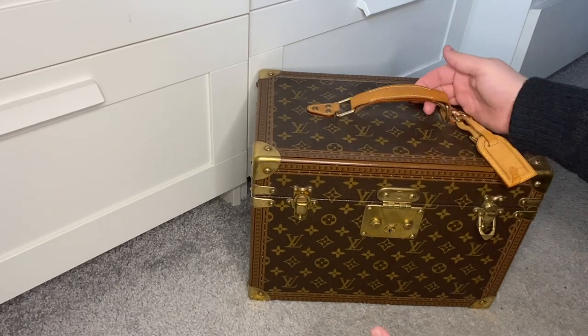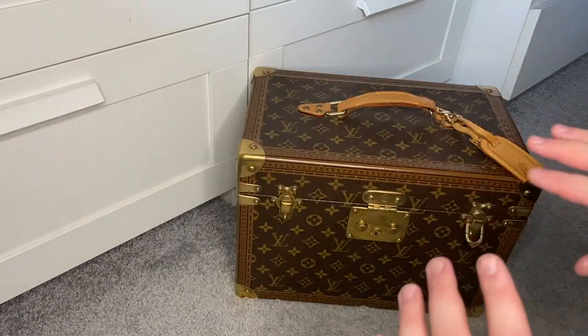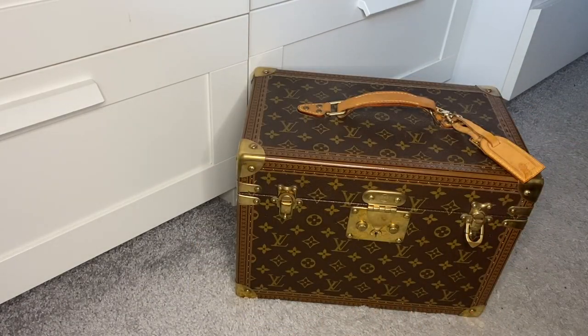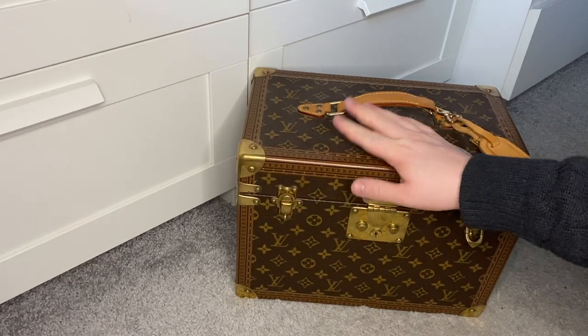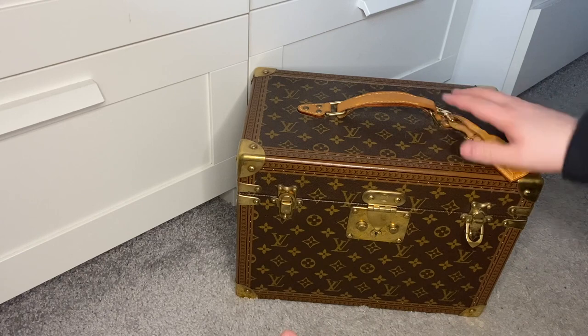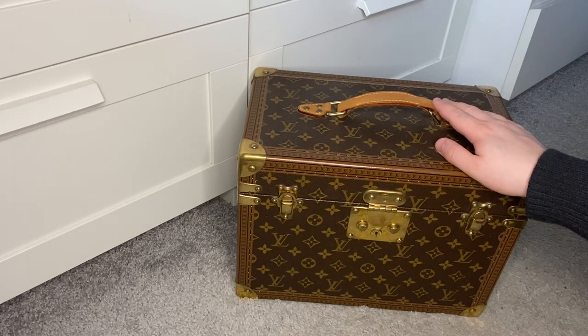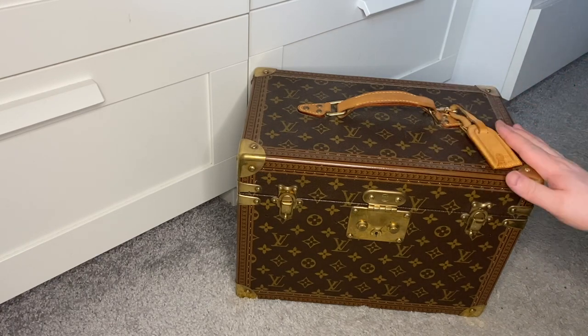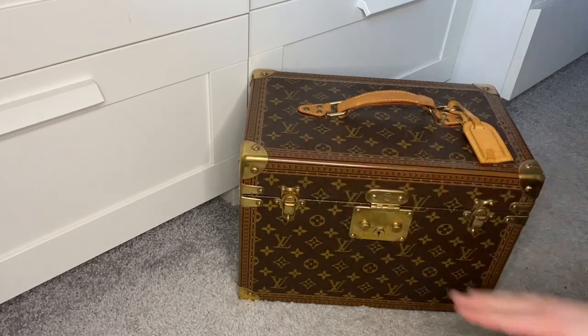So I store everything in my Louis Vuitton Boite Pharmacie. I picked this up from a follower on Instagram back in February last year, so this is actually almost a year in my collection. And I'm just so glad that I have this. I kind of struggled on what to put in it at first because I didn't really want it to sit empty and useless. So now it is the most expensive wallet holder that I have, or ever.